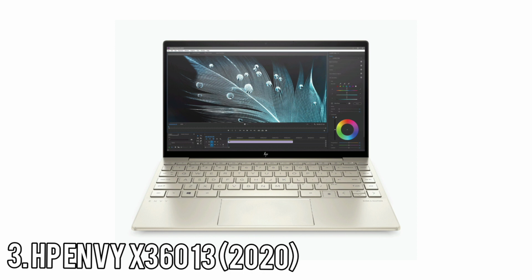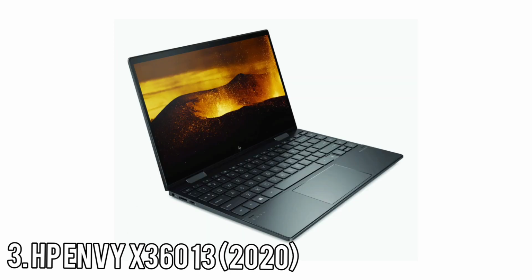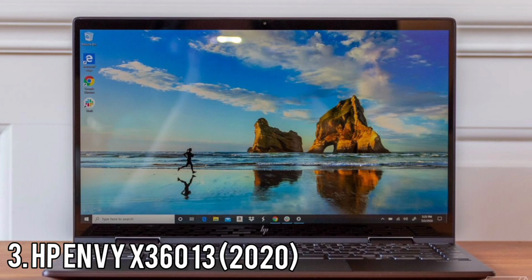3. HP Envy 13 2020. The HP Envy 13 is the best 2-in-1 laptop for the money. While it doesn't come with a stylus, the Envy is a 2-in-1 so you can flip it into tent or tablet mode. What makes this such a fantastic value is its entirely aluminium design and Herculean AMD Ryzen processors.